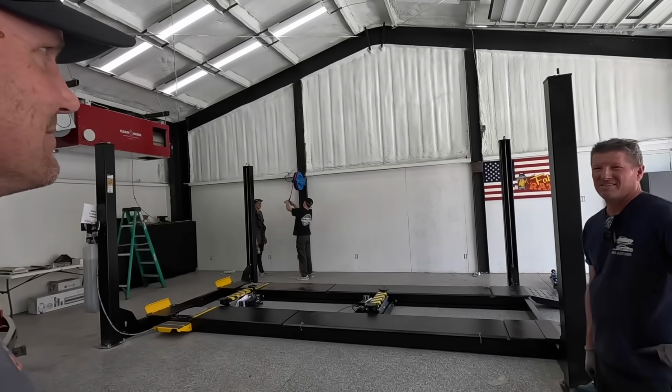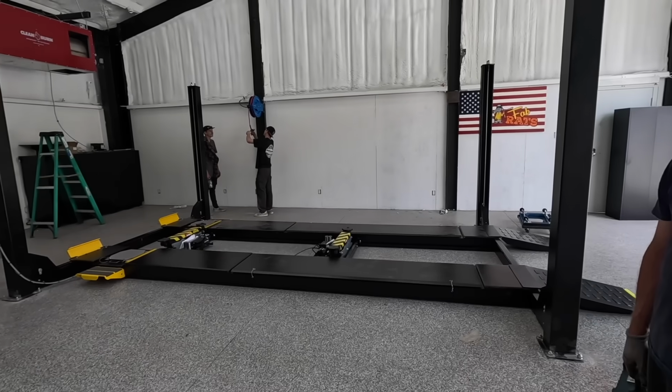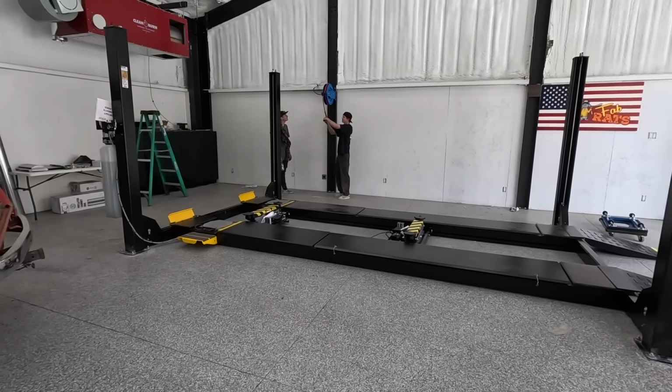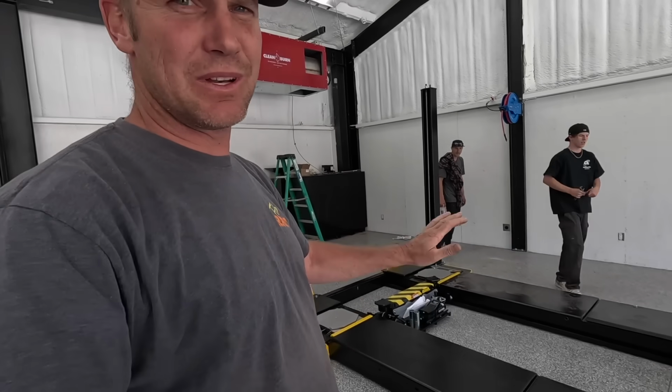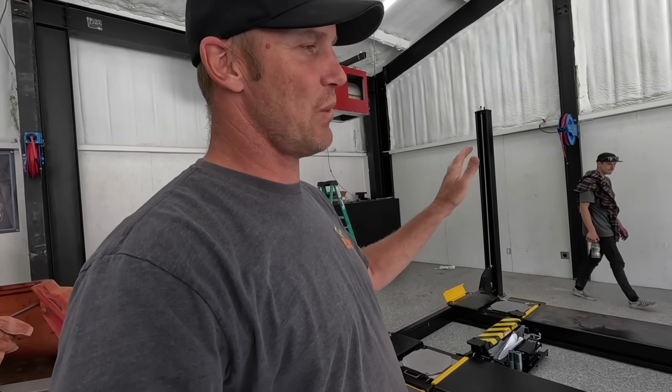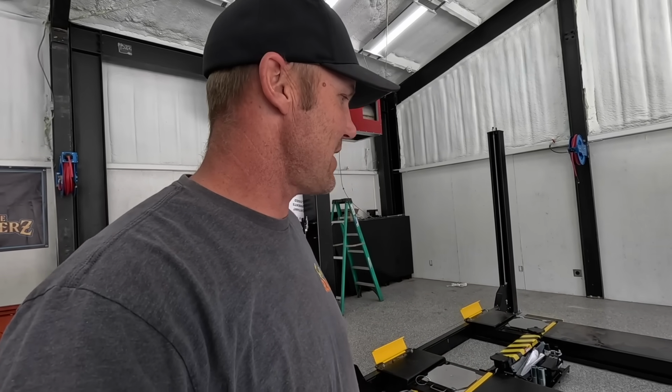You're welcome. Yep. This thing is going to be nice. I can't wait to see you use it. Yeah, we're going to use it a whole bunch. So this is where exhaust systems will happen, because you can build a system with weight on the car. Doesn't rattle, doesn't vibrate. So thanks to Kip and Legend Auto Lifts for coming down and helping us out.